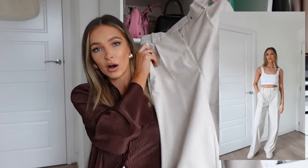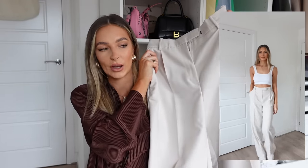But I can definitely go on board with a pair of trousers. These are in my usual size, size small, and they were £29.99. These would also make a fab pair of work trousers to wear in the office for spring, summer, just to brighten up your wardrobe a little bit, you know? So yeah, I'm really pleased that I picked these up.